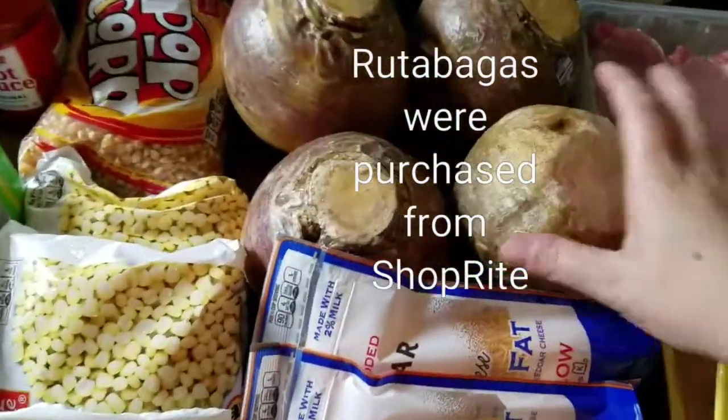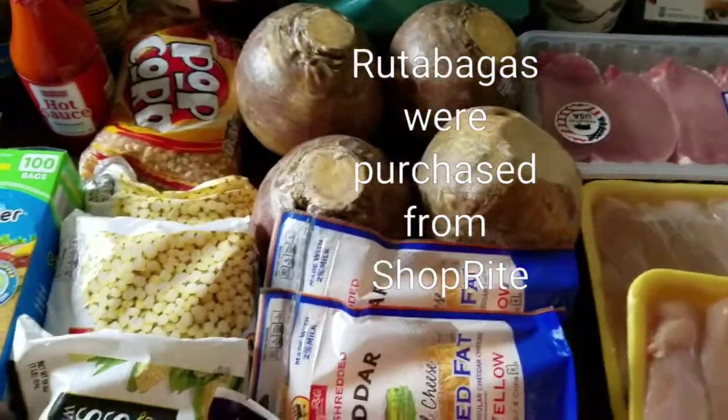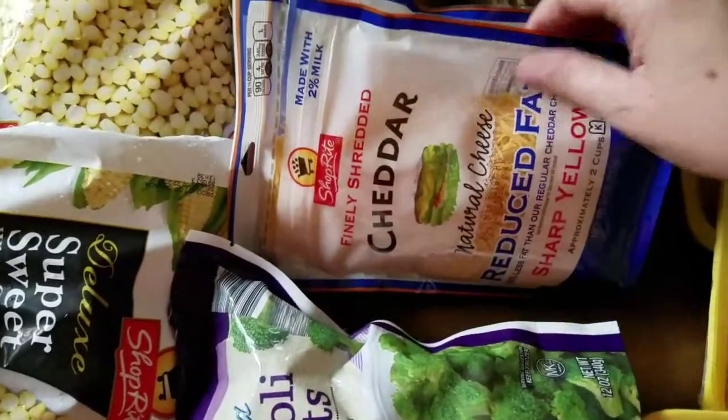This is something that I have always had growing up with our Easter dinner with ham. It goes with ham and corn. It just reminds me of childhood. Anyway, shredded reduced fat cheddar.